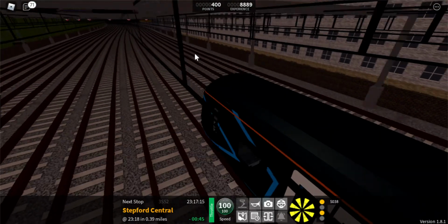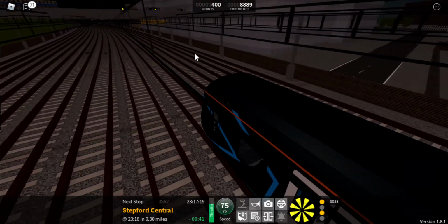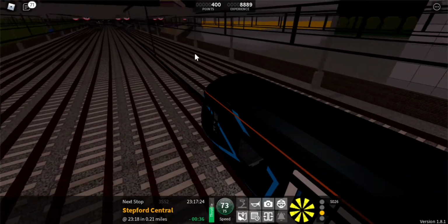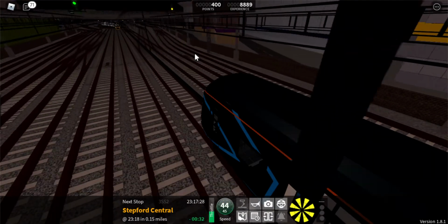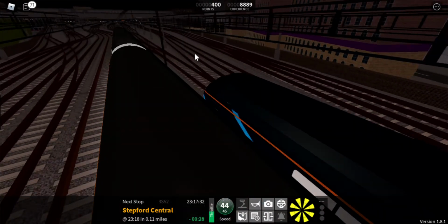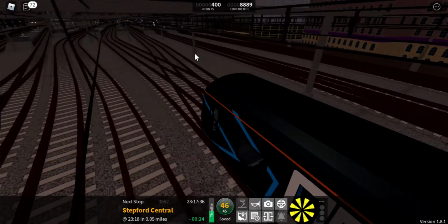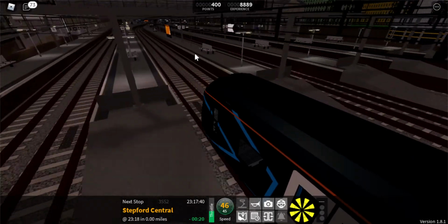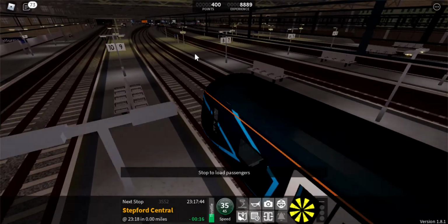So now we're just gonna wait until we get to Stepford Central so I can show off the new door sounds as well. Pulling into Stepford Central. There's a class 333, I believe no changes have been made to that. There were some changes made to it in 1.8. We're pulling into platform 9 actually. Very interesting.